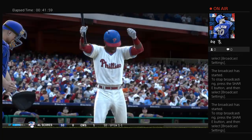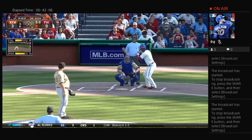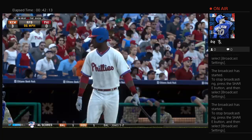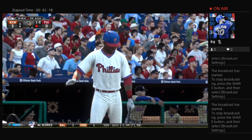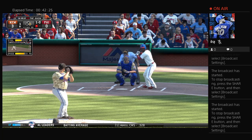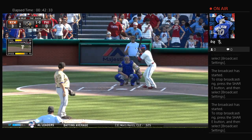Franco. Michael Franco will stand in. He grounded out his first time. And a fastball just misses for ball 1. Grab the runner already. Throw back to first by Colon, and he just manages to get his hand in. Runner at first here, 1 man out.